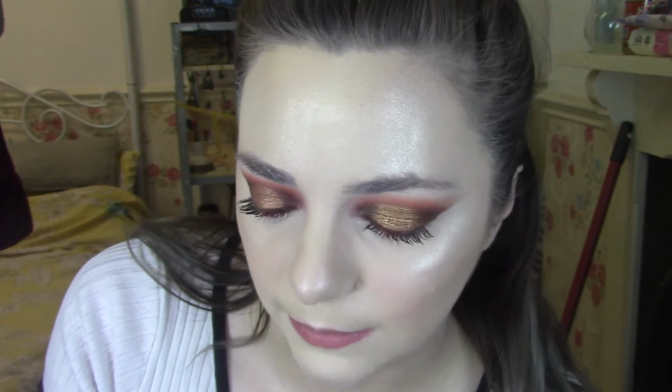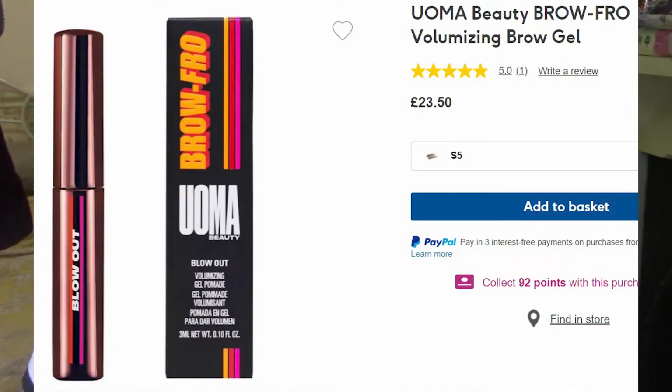Okay, so we're going to move on to brows. I don't have a pencil dupe, mainly just because I only think I have one high-end brow pencil, and it's the Benefit one, and I'm pretty sure I already duped that in my video from 2 years ago, so I'm just going to do a brow gel dupe. So the high-end one is the Uoma Beauty Blowout Brow Gel. Each time I use this, I feel like it grows on me more, because I was sort of unsure about it at the start, but then the more I use it, the more I really like this brow gel.